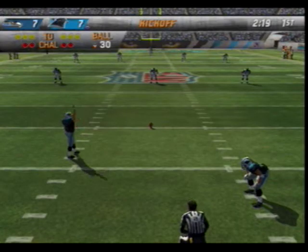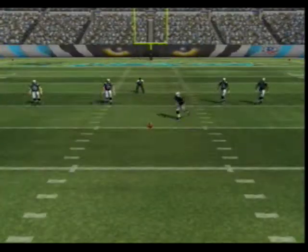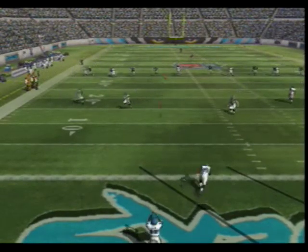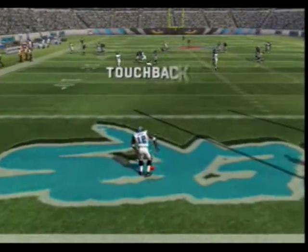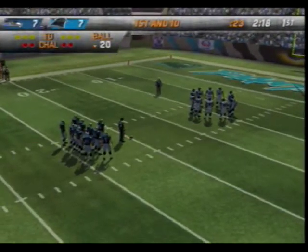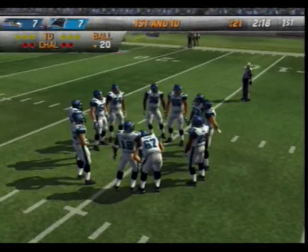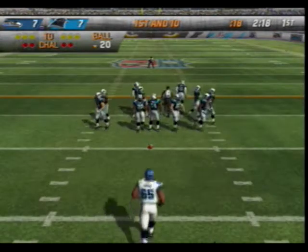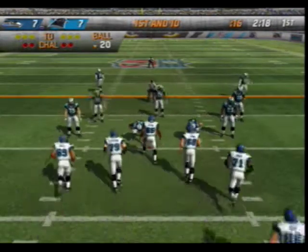Elam in to kick this one off. Smith back to return. This one is taken by Smith. And they're about ready to get this drive started after the last series ended with a punt. The ball on their own 20. Start the drive at the 20-yard line.